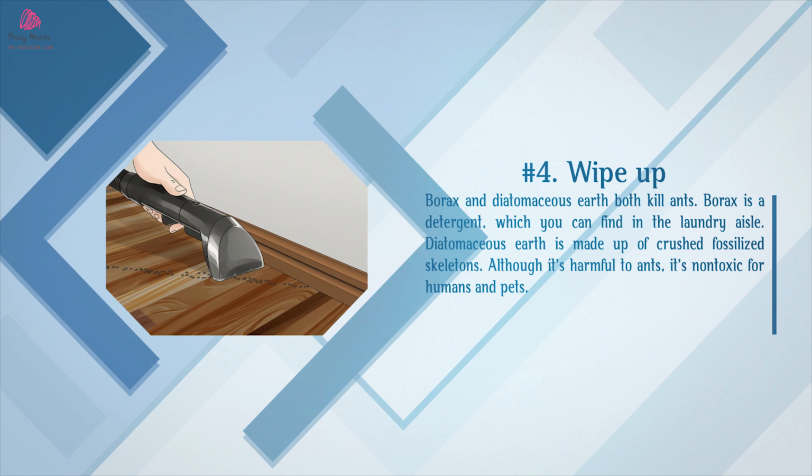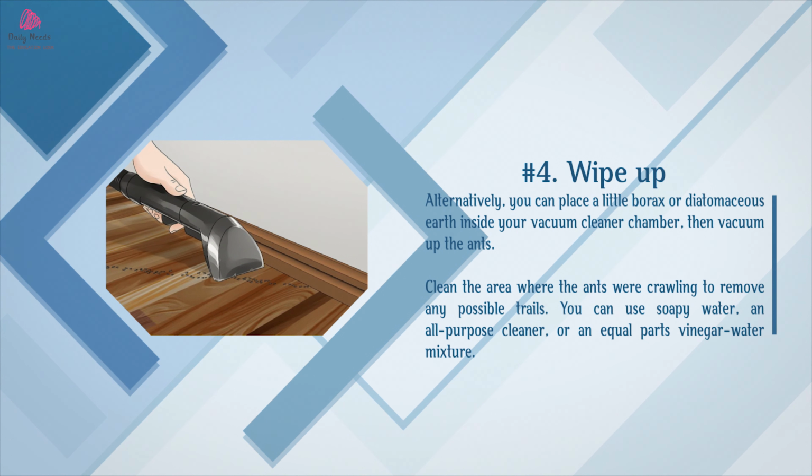Borax and diatomaceous earth both kill ants. Borax is a detergent, which you can find in the laundry aisle. Diatomaceous earth is made up of crushed fossilized skeletons. Although it's harmful to ants, it's non-toxic for humans and pets. Alternatively, you can place a little borax or diatomaceous earth inside your vacuum cleaner chamber, then vacuum up the ants. Clean the area where the ants were crawling to remove any possible trails. You can use soapy water, an all-purpose cleaner, or an equal parts vinegar water mixture.